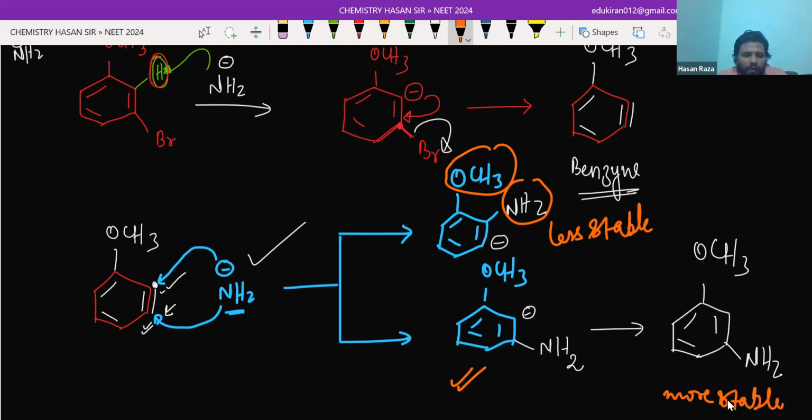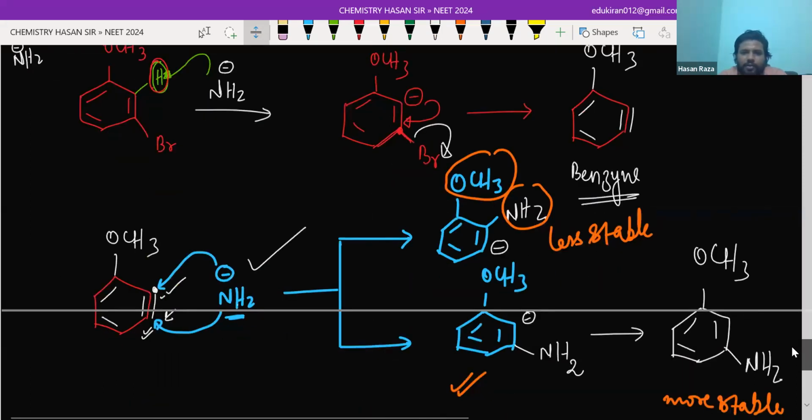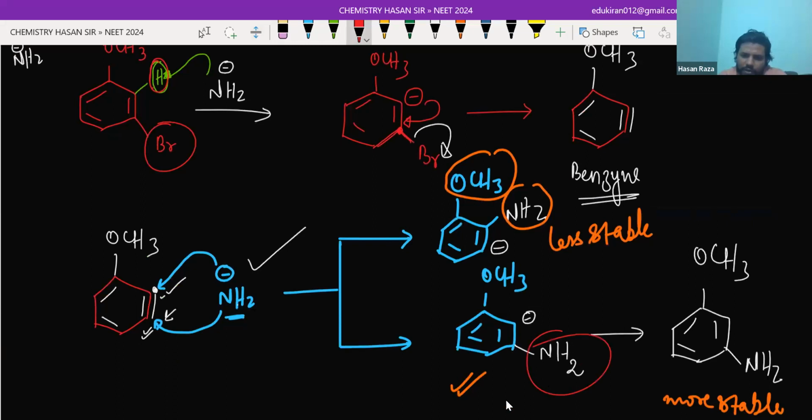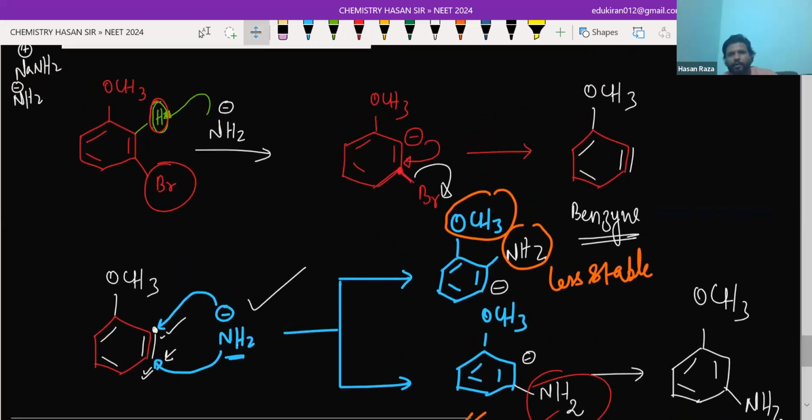And you can see what type of reaction this is. Very simple it is. What we did is substitution. Br was there initially, and after the mechanism, you can see NH2 just replaced that. So that's why it is substitution. So D is the correct answer. Please do write it. Very important mechanism it is.